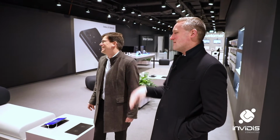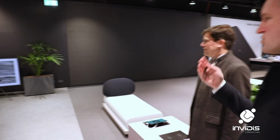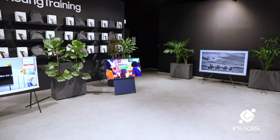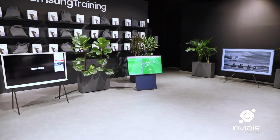And then obviously the Frame we have seen before, but that's a really nice one because it shows artwork if you don't watch TV. That's more my style. But it really shows what kind of different options there are. A TV doesn't have to look and feel like a TV.